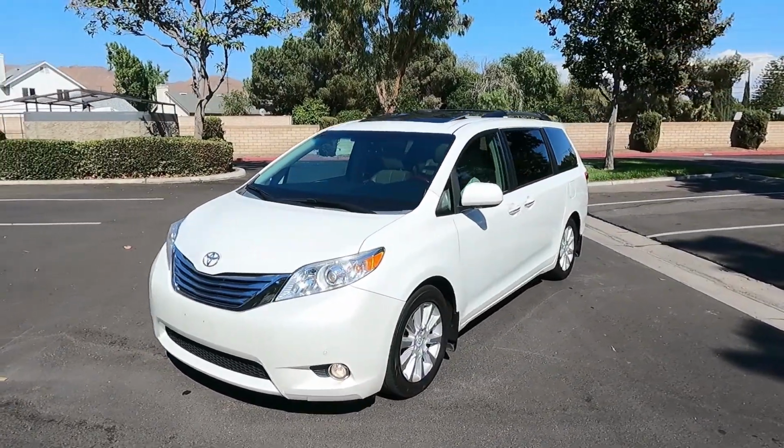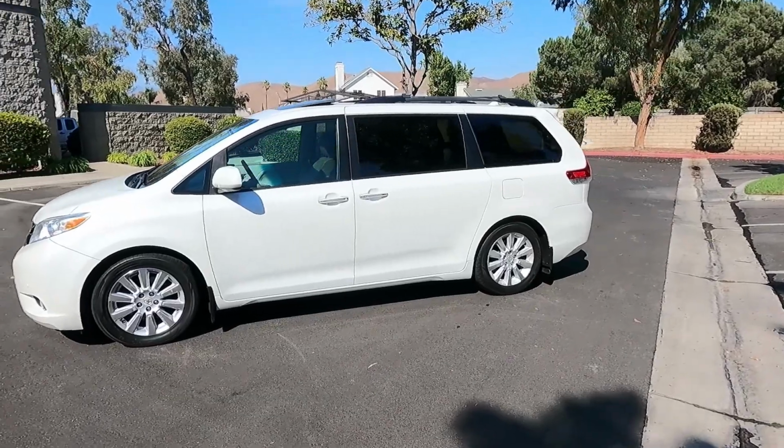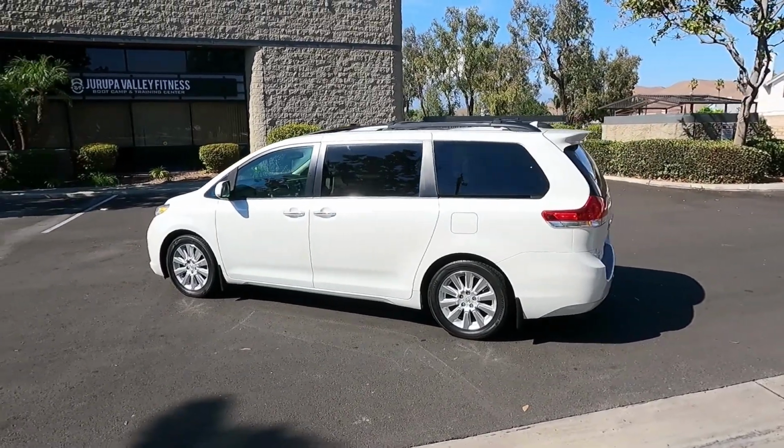This one has less than 100,000 miles. It's only in the 80,000 mile range. We'll talk about that when we go inside. It's very clean. It's a clean Carfax with no accidents. No indication of body and paint work.